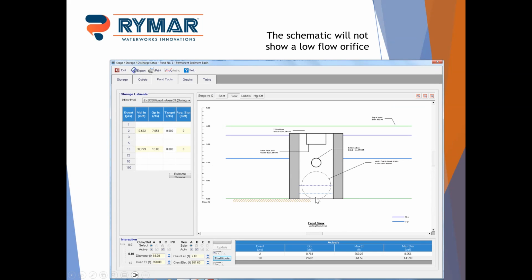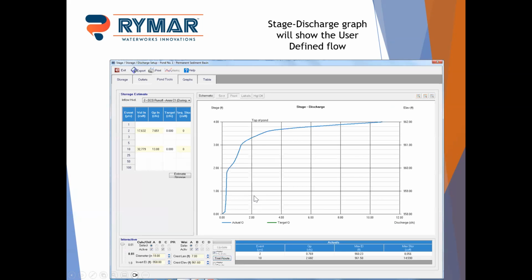If you look at the outlet structure, normally you're going to see a low flow orifice down here, and that's what you're going to use to drain your pond. This is a 6-inch orifice, rectangular weir, and riser. You don't have that low flow orifice because you're using the user-defined flow. But if you look at your stage discharge, you do have some discharge starting at the bottom of the pond.